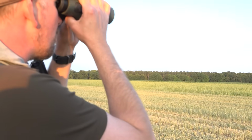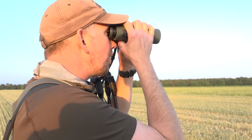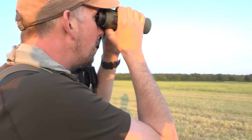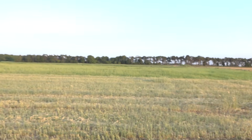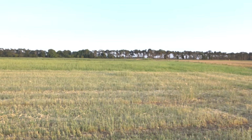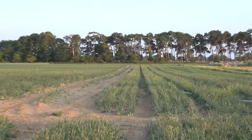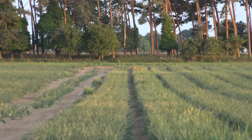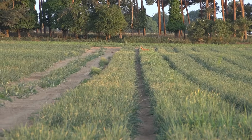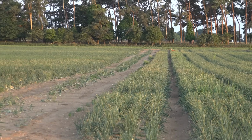Just cooling down nicely now, so they're just starting to come out a bit more. Got another roe over here in the onions, 300 metres in front of us. Let's go and have a closer look at that one. It's a smaller buck. No cover to hide behind, so we'll just creep up slowly, see how close we can get to it and get a closer look at his antlers.